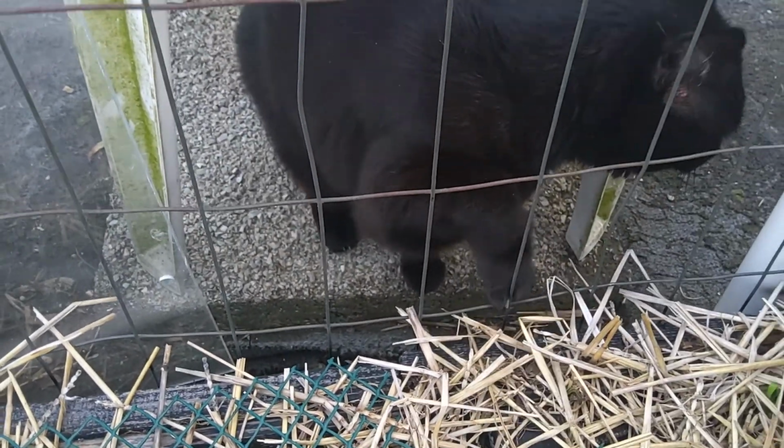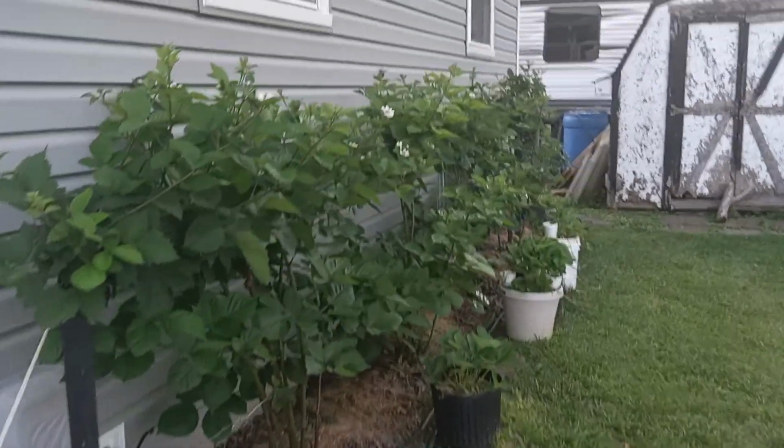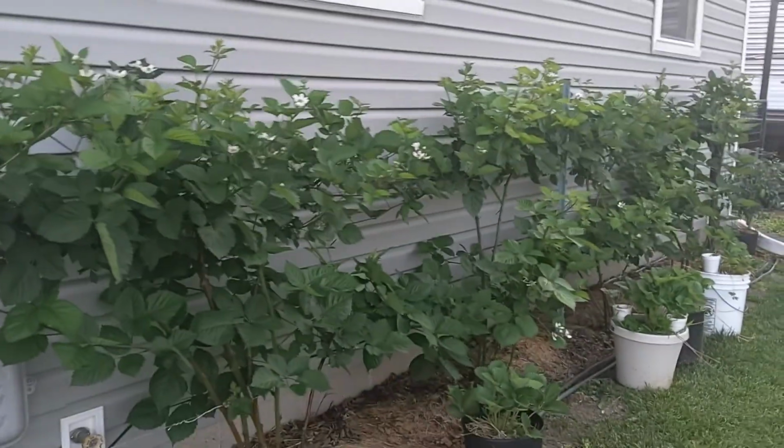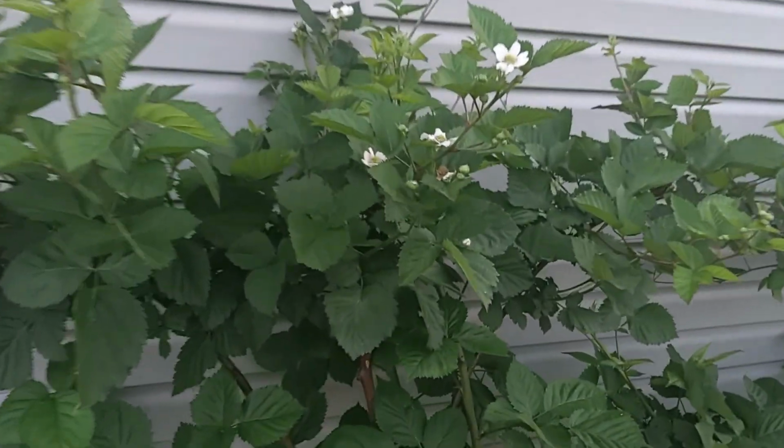There's Allie. She's trying to get to the strawberries. She'll get her a strawberry off of it and eat the strawberries. So here's our blackberries up against the house on our trellis wire. They're starting to flower out and do really, really well.